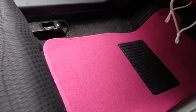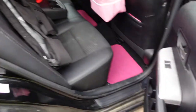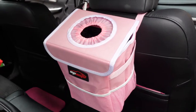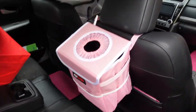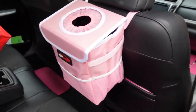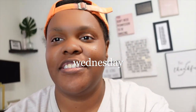Okay guys, I got my pink car mats in, as you can see. And then in the back, there's the car trash can hanging onto the back seat. And then the pink floor mats. Love it.